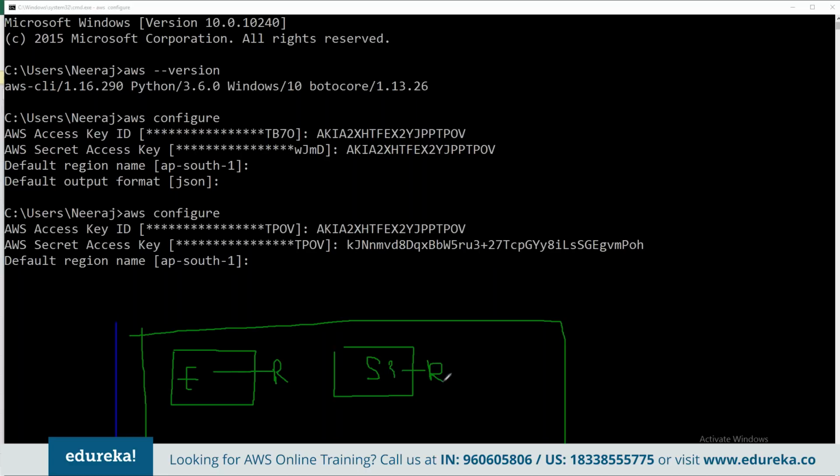If we are deploying the RDS instance, then we have to mention in which particular region we have to deploy this RDS instance. That means every resource is region specific, and we have to define every time in which region we have to deploy this resource.